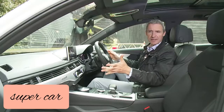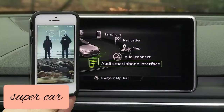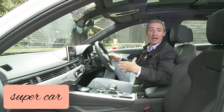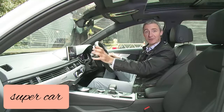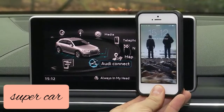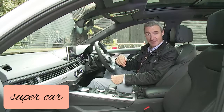Even if you go for the standard MMI setup, though, you'll get the useful Audi smartphone interface with Apple CarPlay and Android Auto smartphone connectivity, which allows everything you access on your handset to be duplicated onto the dashboard screen. Add in the optional Audi Connect system and you'll be able to use a whole raft of 4G online Wi-Fi options powered by a superfast LTE module that'll give you download speeds of up to 100 megabits per second.